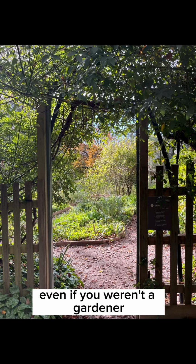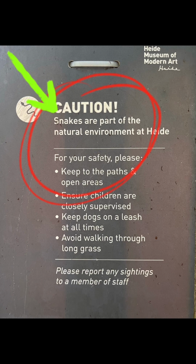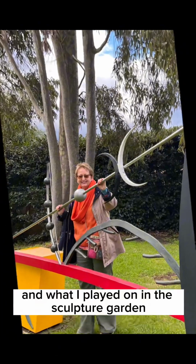Picturesque, worth a look even if you weren't a gardener. Look at this. Warning for snakes. I would have been much more cautious about where I walked and what I played on in the sculpture garden if only I'd known.